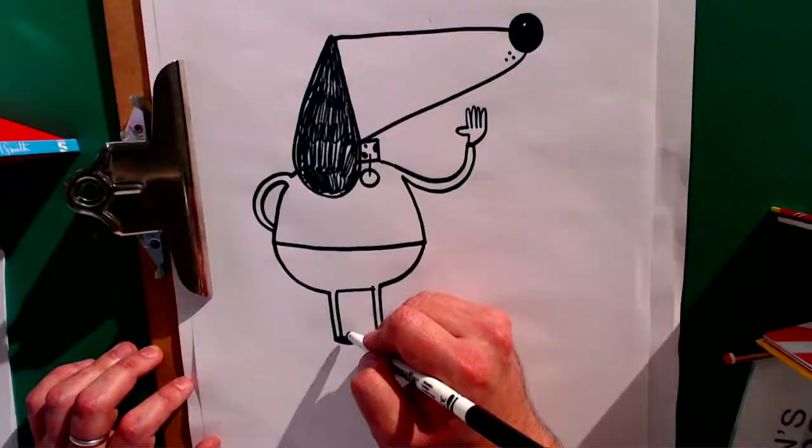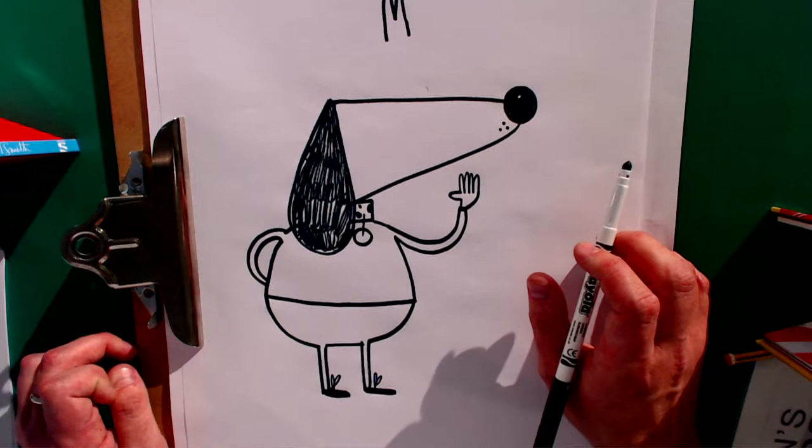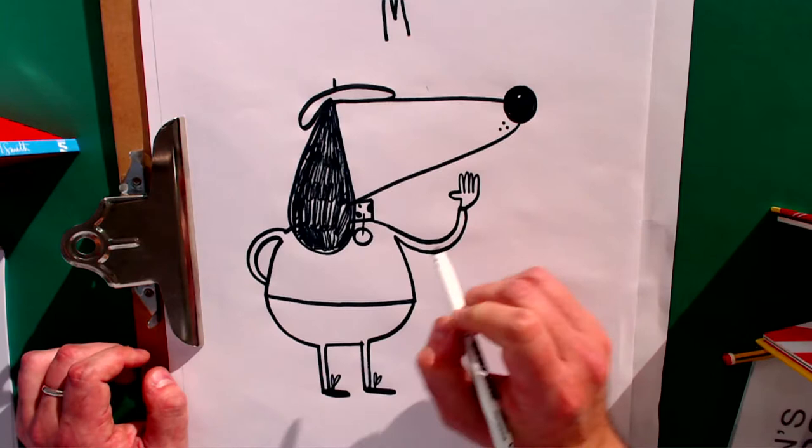Now, from his feet, we're going to go all the way up to his head, and we're going to draw his hat. Now, his hat, his beret, just needs to look like a big floppy sausage on top of his head like that. And because we don't want that floppy sausage to fly away in the wind, we're going to hold it in place with a little cocktail stick there. So there's a little stick.